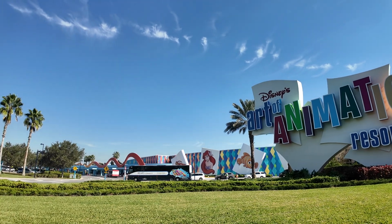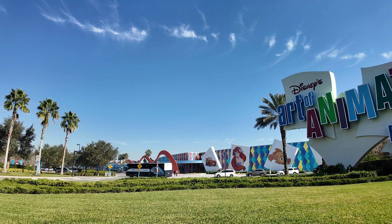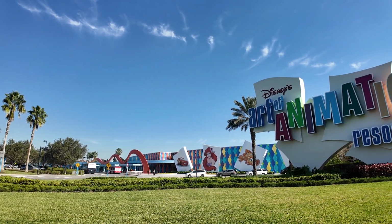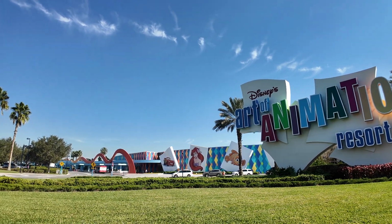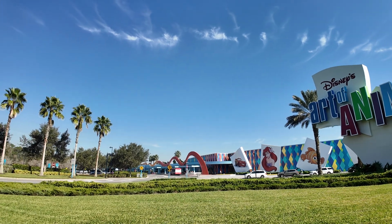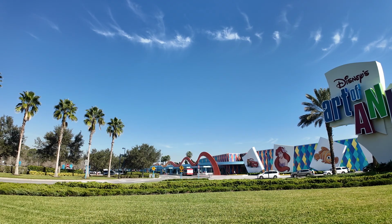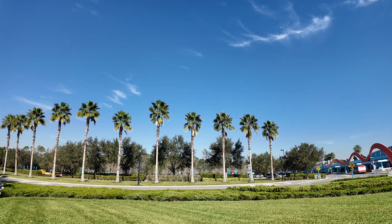Right there's one of the Mears Connect buses that will transport you from the Orlando airport to the resort. This one here highlights Cars, the Little Mermaid, and right there is Finding Nemo. Over there is where the bus stop is, where they pick you up and take you to the theme parks or to Disney Springs. Check out all these palm trees here.